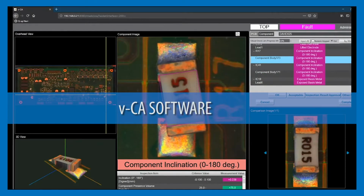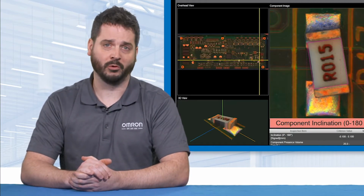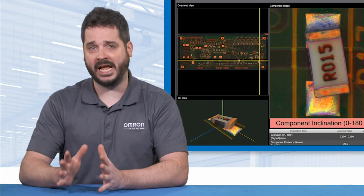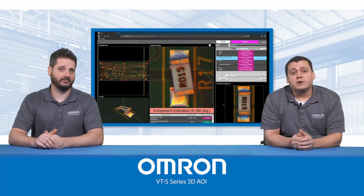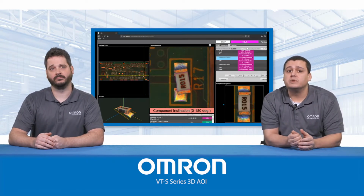The inspection review software is as important as the inspection itself, because having the best AOI system is pointless if operators are struggling to interpret results, passing true defects, or sorting through dozens of false calls that leave them unengaged in their work, dangerously increasing the risk of a costly escape. Our low false call rate helps with that issue, but Omron also put a lot of consideration into the design of our VCA review software tools.